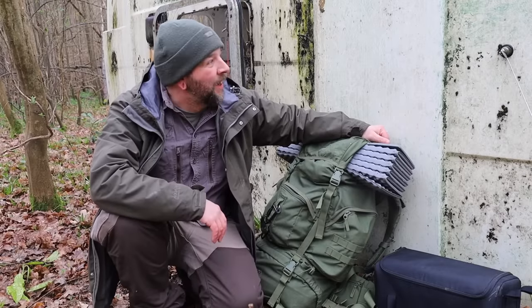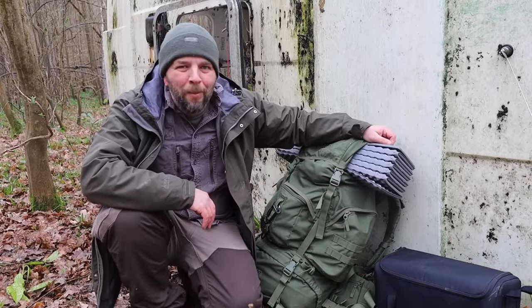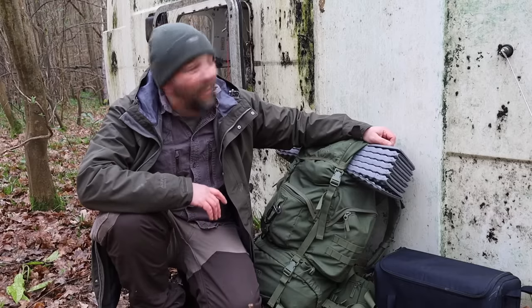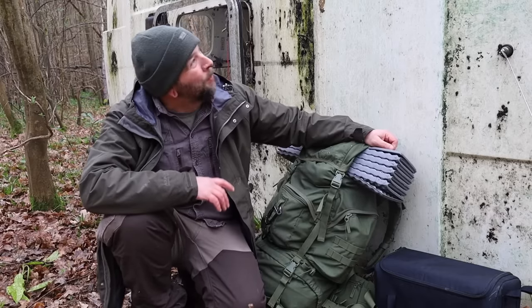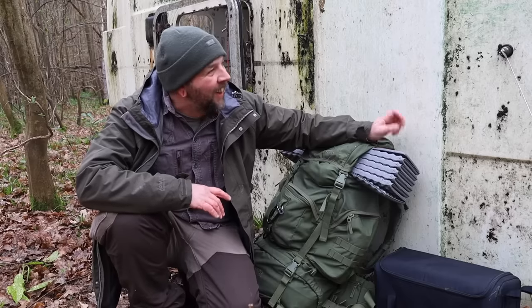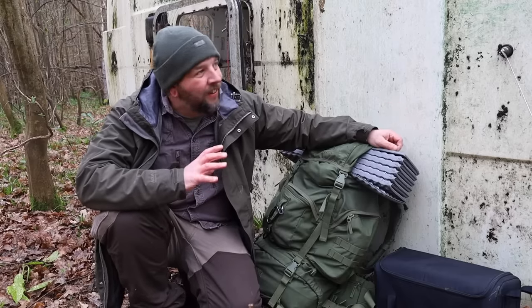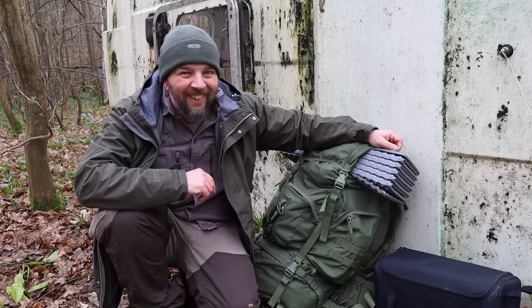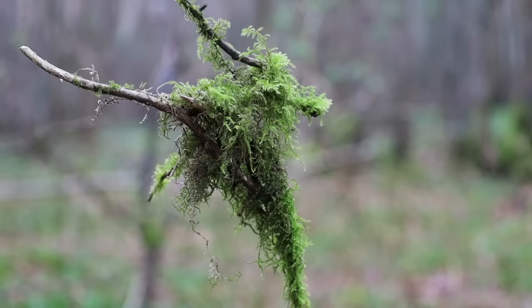Well, here I am, this old abandoned ambulance in the woodland. Don't know how long it's been here, how it got here, how it managed to get on its side, but here it is. And this is where I'm going to take shelter tonight. Nice, low-key, stealthy inside, and I've got a wood-burning stove to go in there as well. Let's have a little look at it.